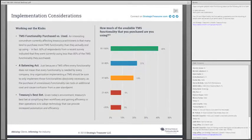And let's see, moving through here. Take time to evaluate and build your technology solution to fit your objectives. This is really important. Surveys show that 60% of teams who underwent a TMS implementation in the past are currently using less than 80% of the TMS functionality. To me, that's a clear sign that not enough planning is going into the building of the technology solution from the get-go.